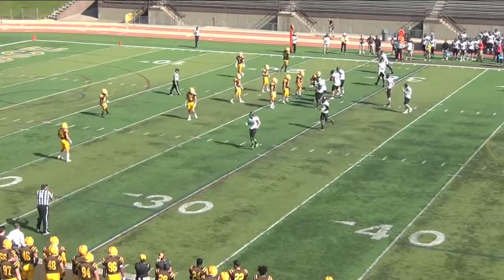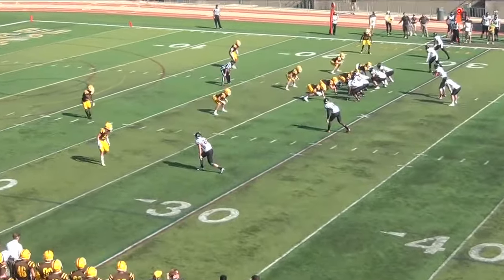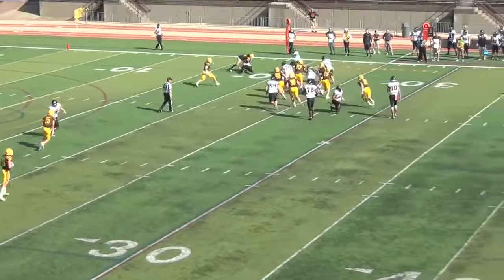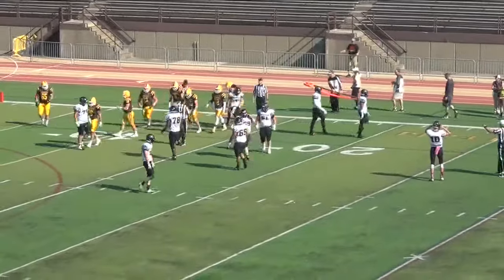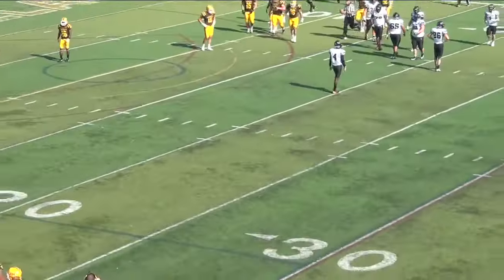First and 10, they're on the 27-yard line, and the Muskies are in scoring territory. Dagener takes the snap, but he hands it off, and his running back looks to get to the outside. One block, and he stopped there, and he hurdles the cornerback and almost could have been a touchdown, but a good touchdown saving tackle there.